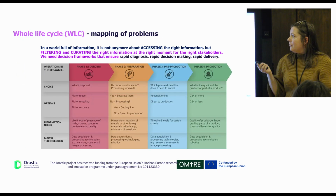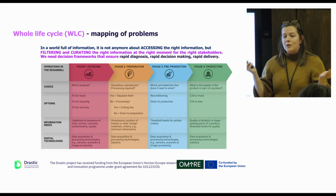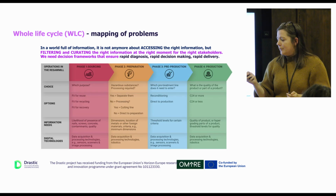So we're also mapping a lot of problems. We look at different phases. We don't only look at production, we also look at sourcing, preparation, pre-production. There are so many questions to solve, and every question, the way I make decisions, is going to influence your cost structure. So we like to take this very big systemic approach.